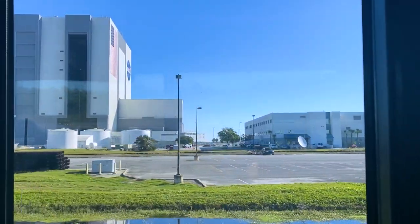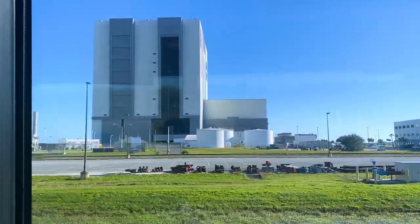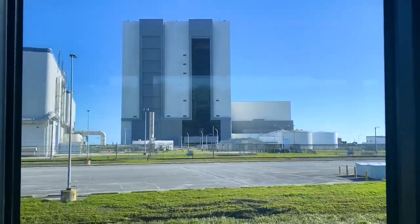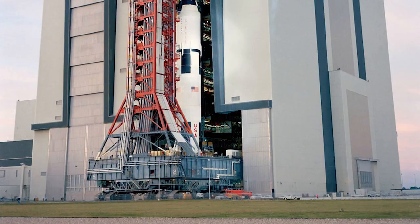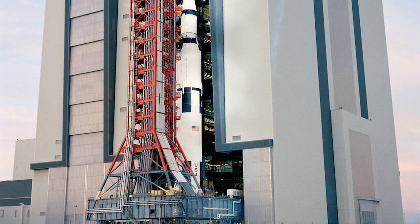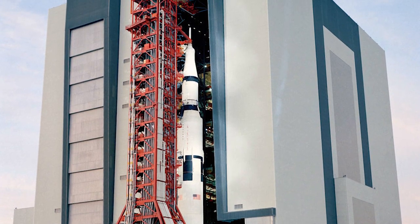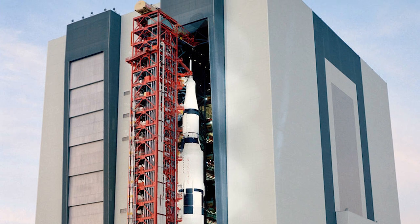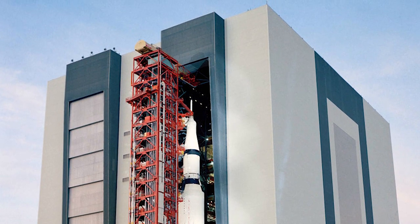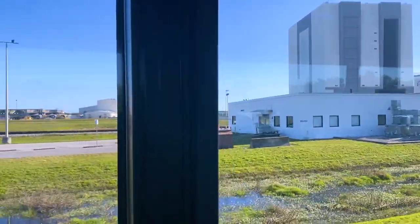Because of its need to house the Saturn V rocket at 129 million cubic feet, it is one of the largest buildings in the world by volume, and this has been in my travel bucket list since high school. The VAB is also the largest single-story building in the world. You can basically see it when you are driving towards Cape Canaveral. That's how huge this building is.